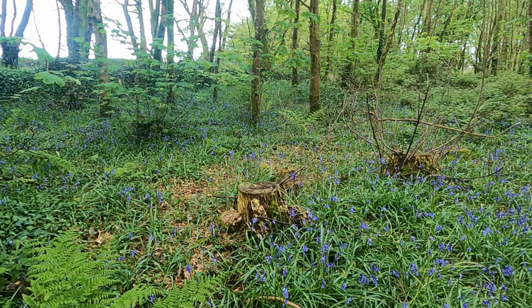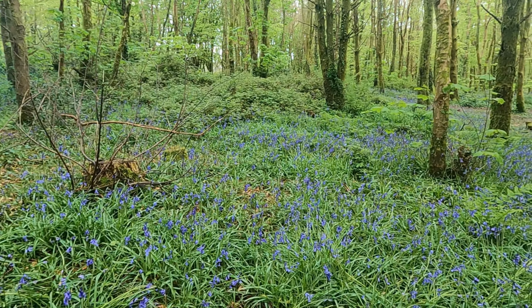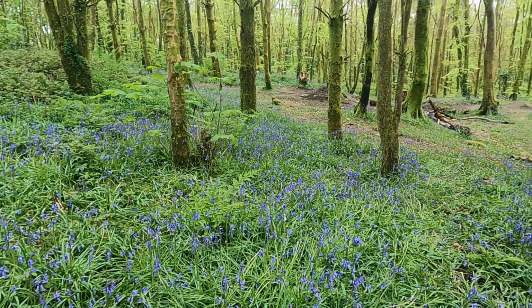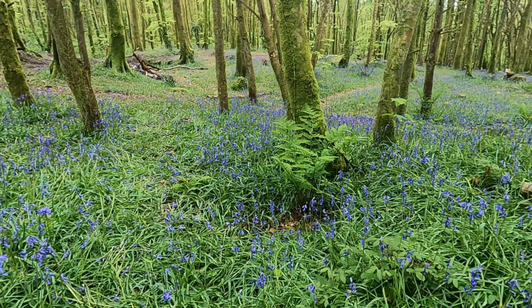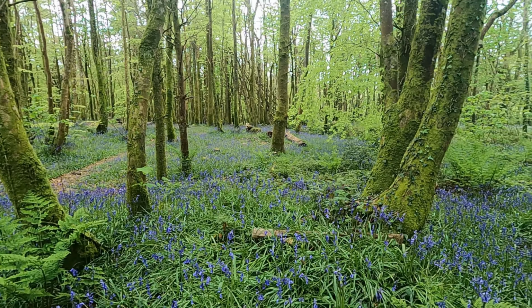We're in Treslothan Woods. We've just been over to see the quoit at Carwynnen, and now we're coming back down through. Nice few bluebells here. You can see them, they're all like little patches. Look lovely, doesn't it?